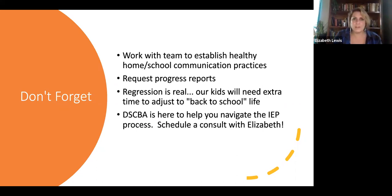Normally, each time report cards are sent out, you should be getting a progress report. You may be able to work with your team to see if you can get a progress report more frequently, because regression is real. Our kiddos will need some extra time to adjust to the back to school life. And some of our kiddos will have experienced some regression.